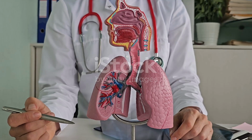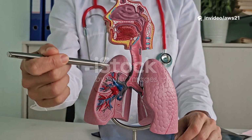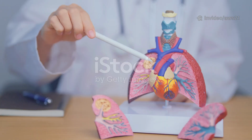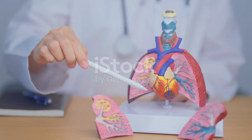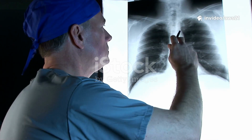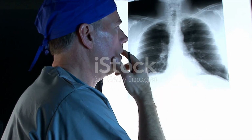Take a deep breath, in and out. Without a single thought, you just performed one of the most vital and complex processes for life. But what's actually happening inside your chest? Today, we're diving deep into the incredible world of your lungs. We'll explore their anatomy, how they work, the most common illnesses, and most importantly, how to keep them healthy with the right food and exercises.